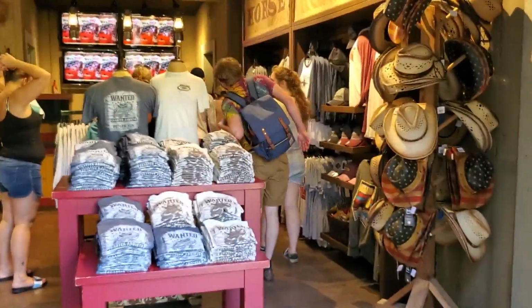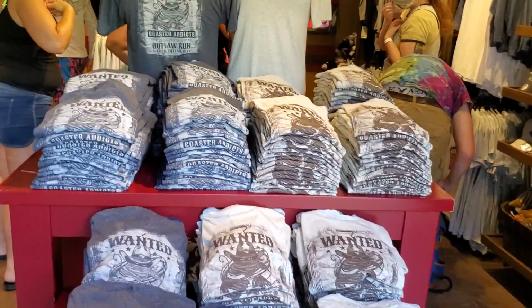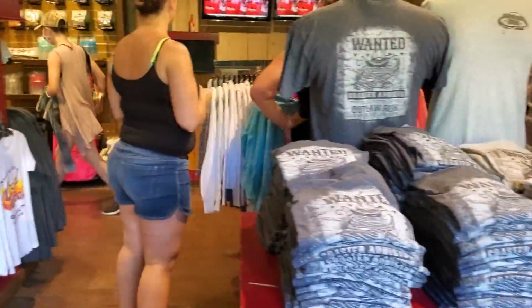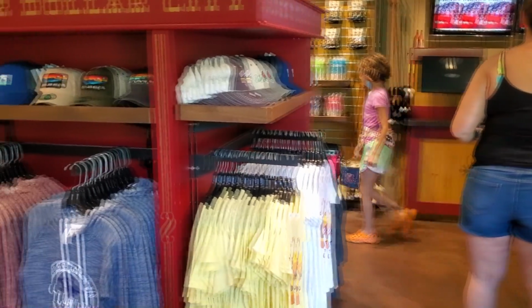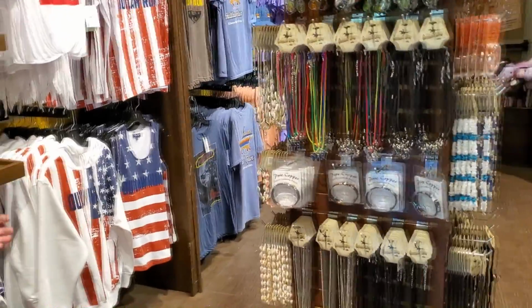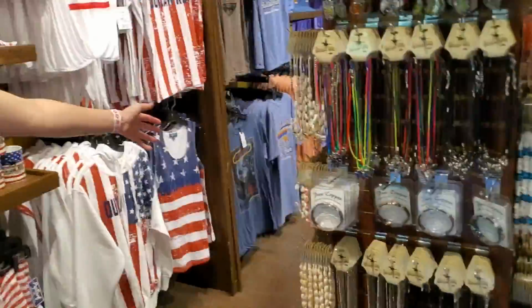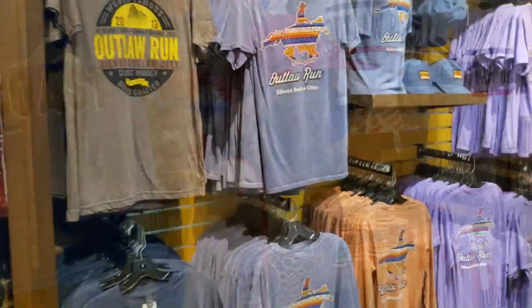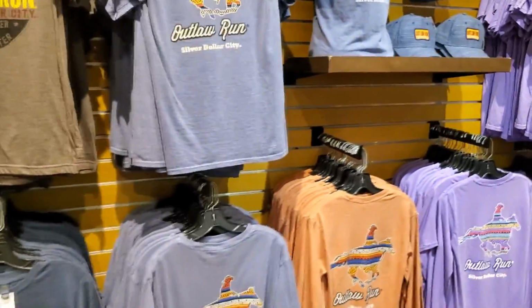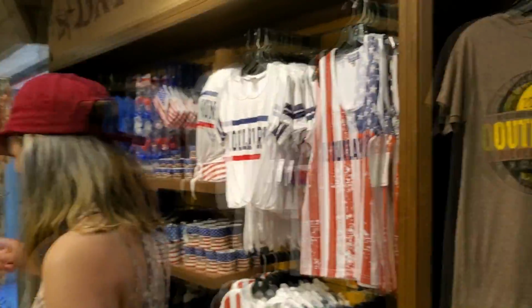So, a look at the gift shop and some of the new merchandise they have. Coaster Addicts, Outlaw Run. Florida merchandise? Oh yeah, because there's all sorts of seashells here. No beach. And then I'll look at some of the other shirts that they've got this year.